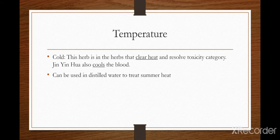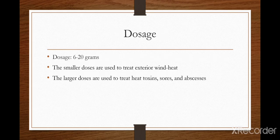The temperature: it is a cold herb. This herb is in the category of herbs that clear heat and resolve toxicity. Jin Yin Hua also cools the blood, and it can be used in distilled water to treat summer heat. The dosage is 6 to 20 grams. The smaller doses are used to treat exterior wind heat, and the larger doses are used to treat heat toxins, sores, and abscesses.